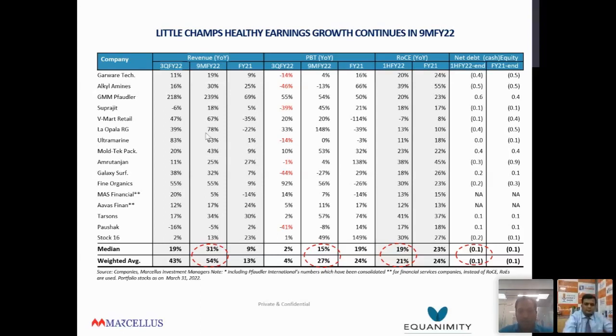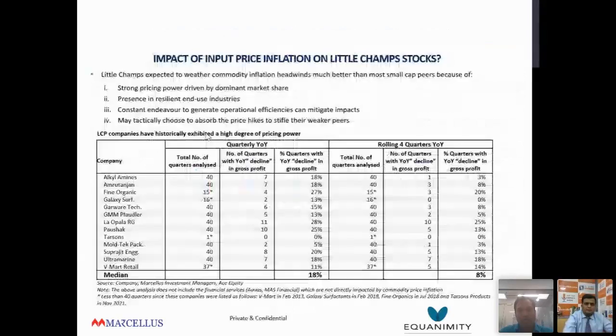And just to tell you why we are not bothered about inflation is that these companies have historically demonstrated very strong pricing power. And primarily because of 2 to 3 things. One is that these companies are market leaders. As I talked about, these are dominant companies. So if the customer doesn't accept the price hike, where will they go, where they get the sourcing from. So the customer has no choice.